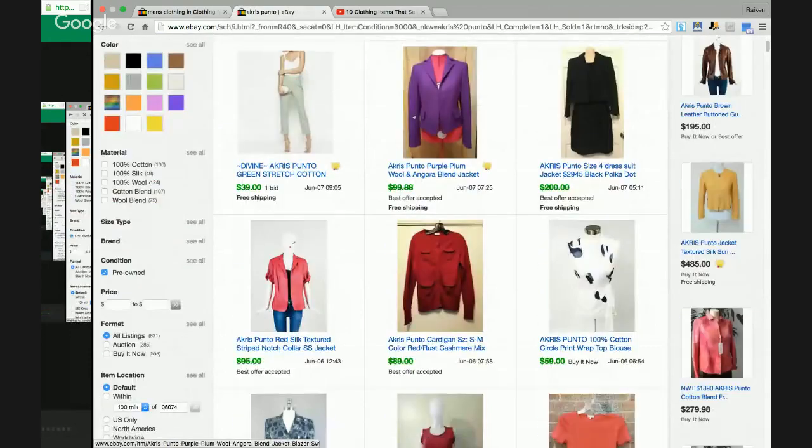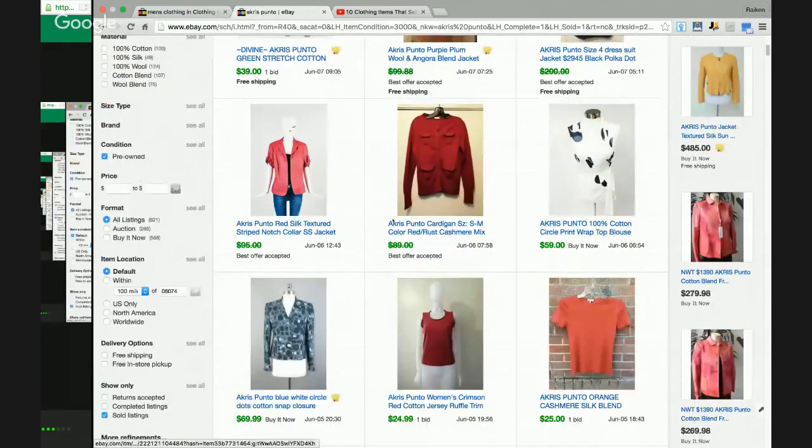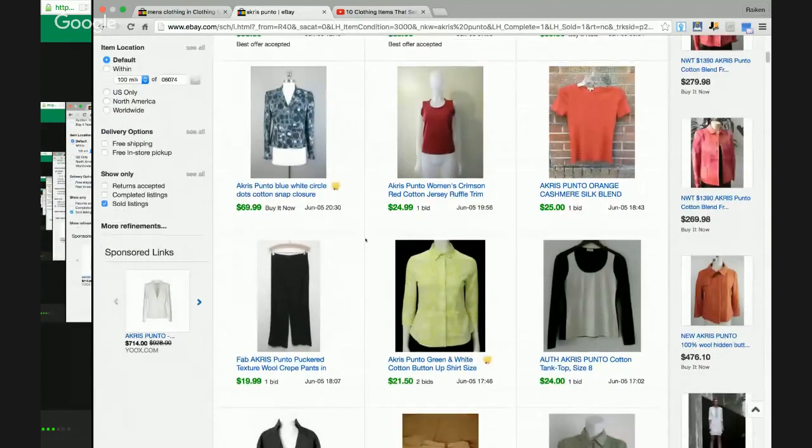39. Best offer under 99, best offer under 200, under 95, under 89, 59, 24, 69.